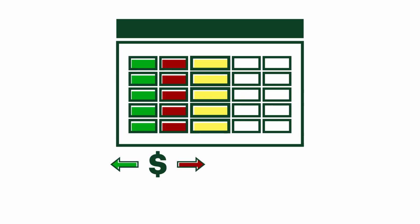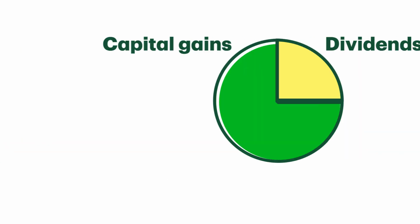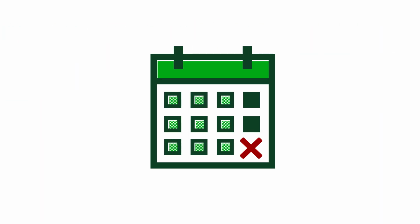LEAPS can be illiquid because of their wide spreads between the bid and ask prices, so this makes it tougher to make a quick buck by trading them. LEAPS also miss out on some of the benefits that stockholders enjoy, such as dividend payouts. And of course, they do have expiration dates, and therefore can potentially become worthless.